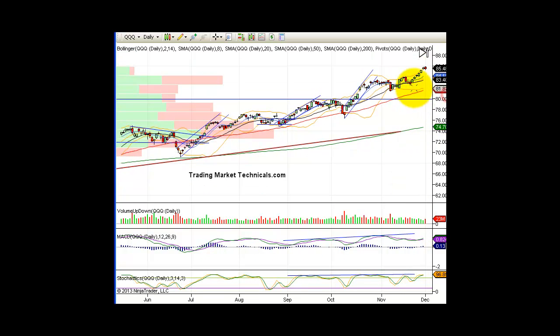And then lastly is the Qs. As you can see here, the Qs are way extended. So we have an extended market, an overbought market, and we're coming into the holiday season. Volume's going to be a little bit lighter, so moves are going to be sharper, whether to the upside or the downside. Keep in mind, there's a lot of people long at these levels, and eventually they're going to start locking in some profits. Aside from the hedge fund managers and money managers, who don't want to disturb their bonuses, if you get some selling, they sure are going to lock in their profits going into the end of the year.